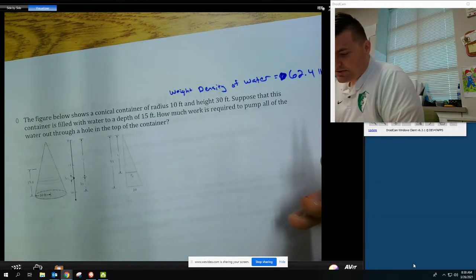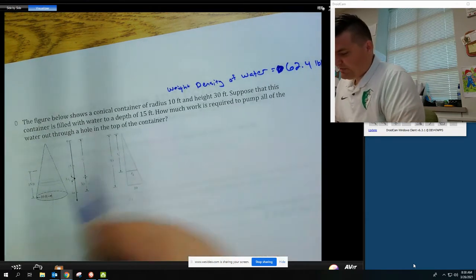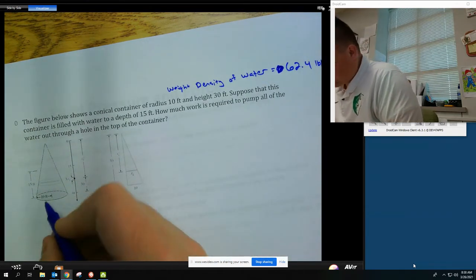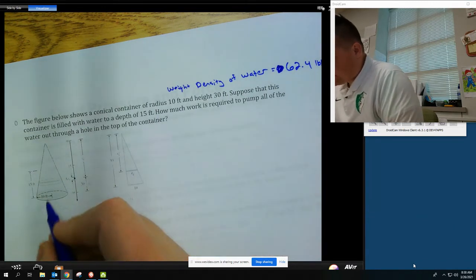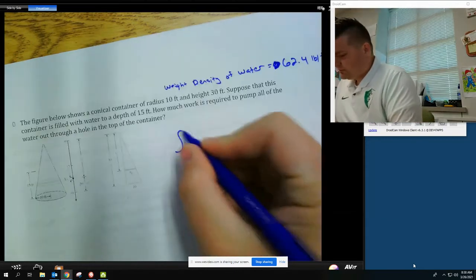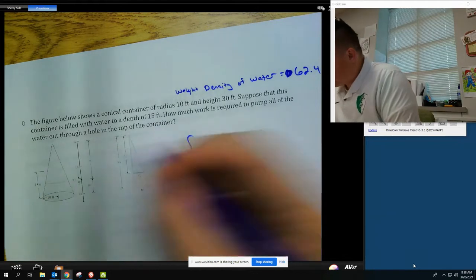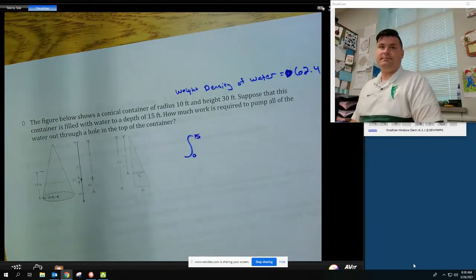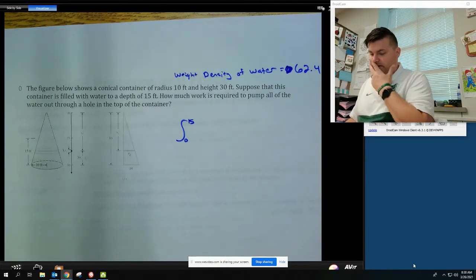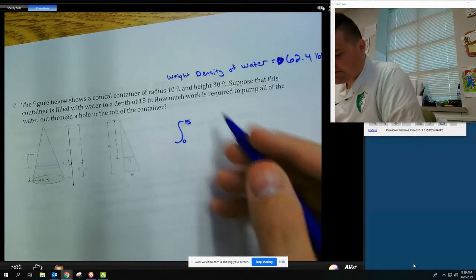So how we're going to do this is we're going to see how much we need to pump up this liquid. So I'm going to start at the base as 0. We need to pump all the liquid. So how much liquid are we pumping? We're starting at the bottom, which is 0, and I'm going to be pumping 15 feet of that liquid. Okay, so I'm integrating from that. So this is going to be that times our density.